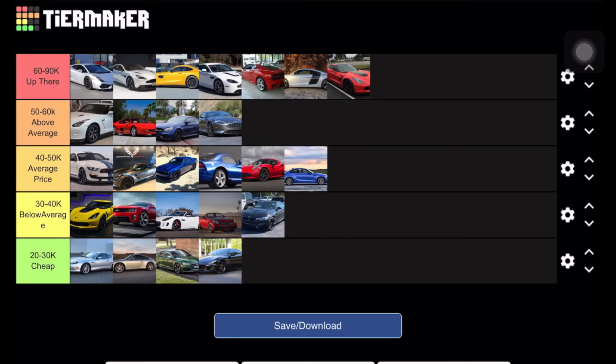So yeah, tell me, out of all these brackets, what cars would you get? And you don't even have to tell me why.